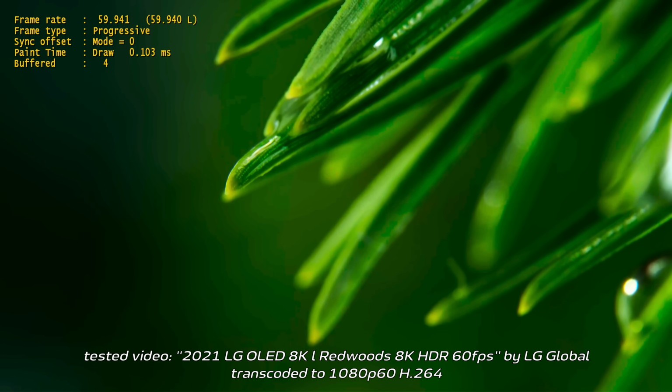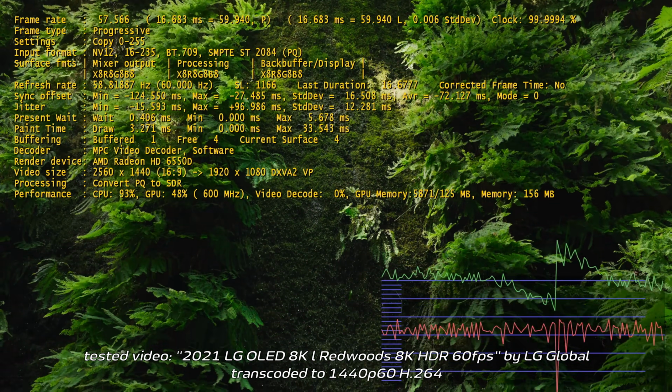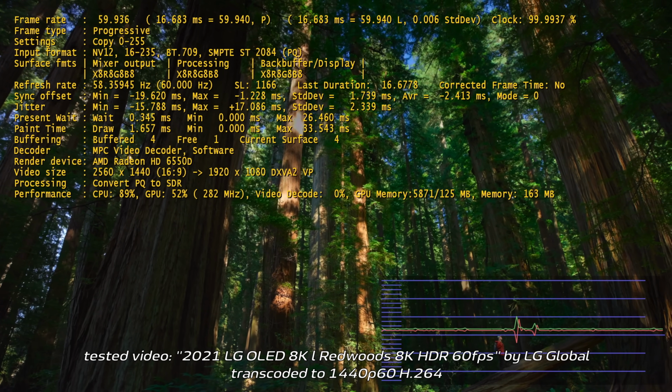Luckily, UVD3 can handle local 1080p 60 H.264 playback no problem. UVD3 won't accelerate anything beyond 1080p, so the CPU is on its own there.